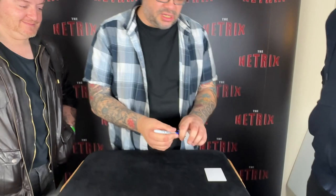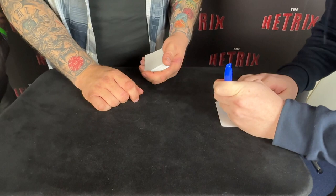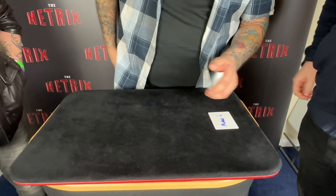I tell you what. Now, sometimes people think I'm cheating and they think that maybe it's not the same card. So just write Michael on there for me. That would be great. Gee, why would they think that? I have no idea. People don't trust me. And then just put a smiley face there. There we go. Perfect. So now this card is signed, which makes it unique, right?